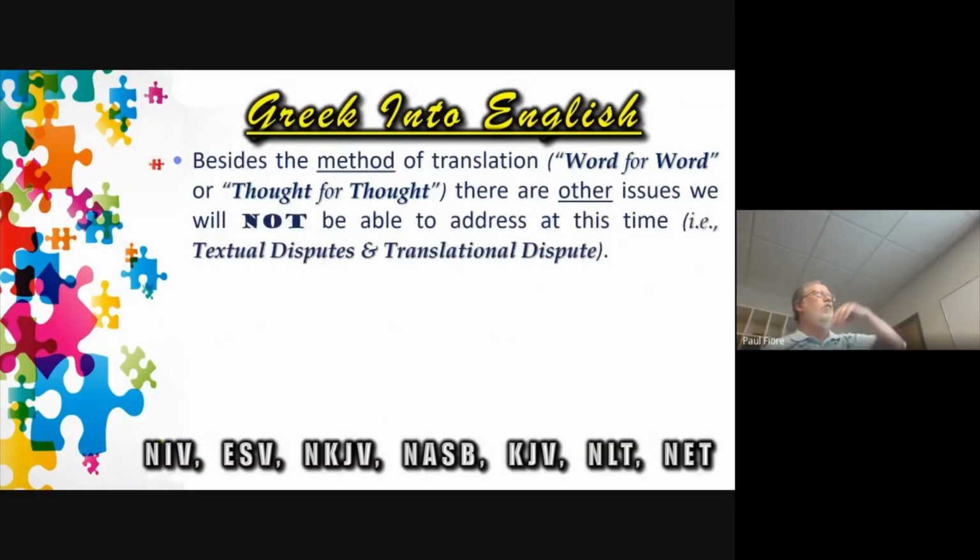So, best method of translation: word for word or thought for thought? Well, there are other issues involved in translation that we really can't get into. I mentioned last week, we just don't have time to cover it all. We covered some of these, the textual disputes and the translational disputes, when we talked about canonicity at the end of last year. If you look at the last two videos from last year in December, I think we cover those two issues.